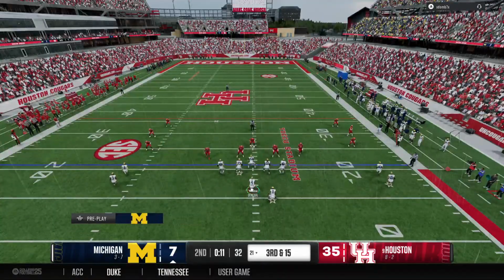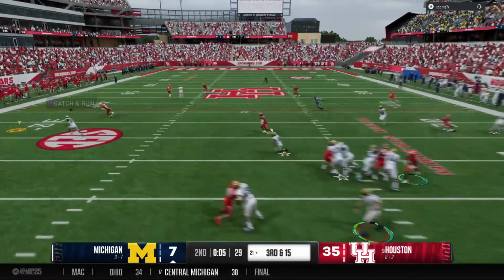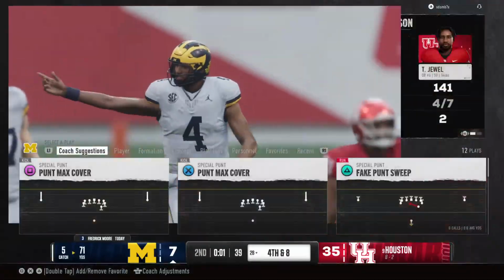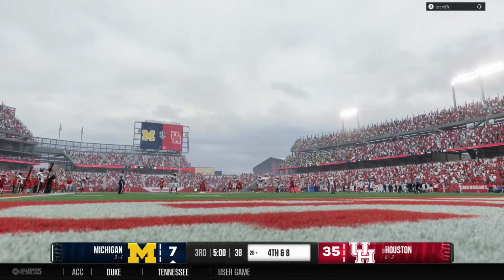Time dwindling away as they try to put points on the board right before the half. On 3rd and long, a check down would be the last resort. Quick strike complete. And he broke 1 tackle on the way to a solid pickup there. That's going to wrap up the first half here, and now we join Kevin with the halftime update.